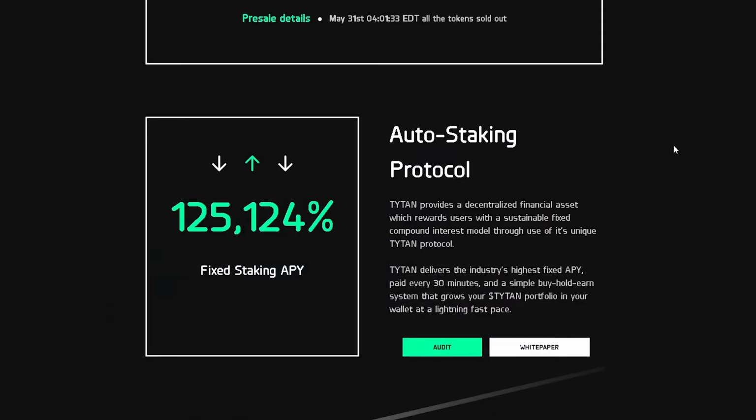So essentially what Tytan will be doing is offering wrapped tokens, which is essentially your Tytan tokens but in a wrapped format. So you will still be earning the fixed staking APY on the back end of 125,000%, paid every 30 minutes, a simple buy, hold and earn model. But you will also have a liquid version, which is your wrapped Tytan. And this is what is going to change the game, quite honestly.